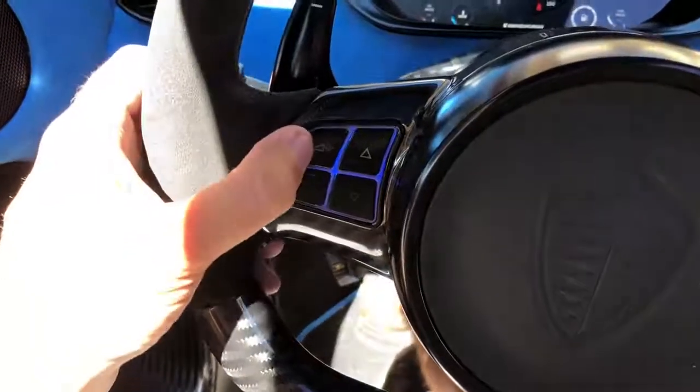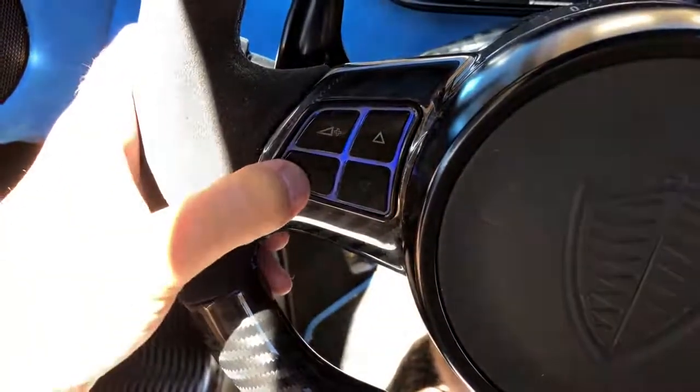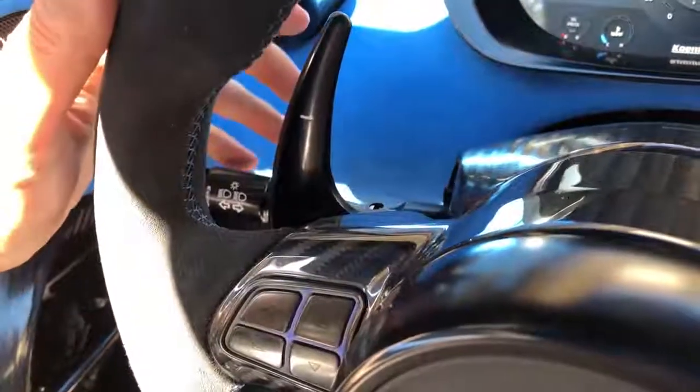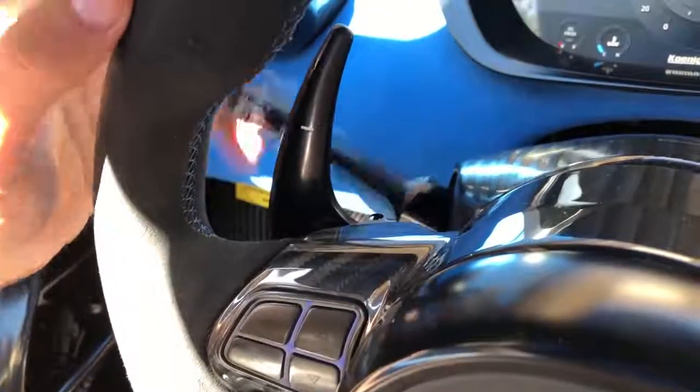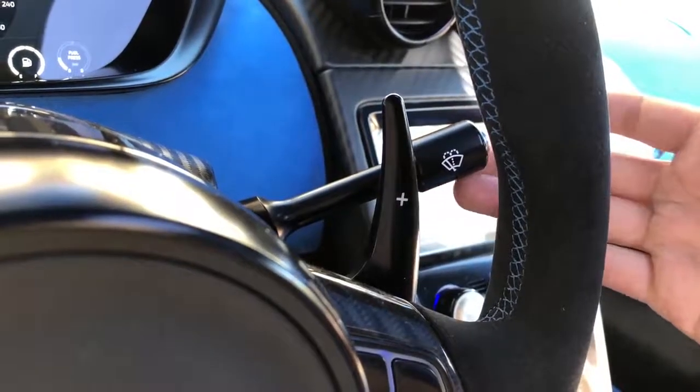The steering wheel also has, over on the left, volume adjusters. There's a button to turn up the stereo volume and a button to turn down the stereo volume. Pretty standard. Also standard is the turn signals. It's just a little stalk over on the left in the steering column, and the wipers, which is a little stalk over on the right in the steering column. No surprises there. That operates just like a normal car.